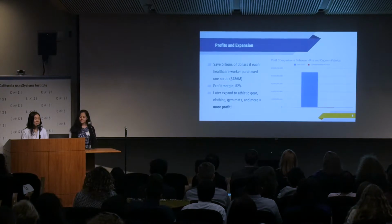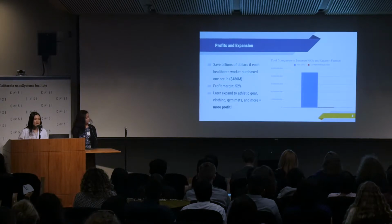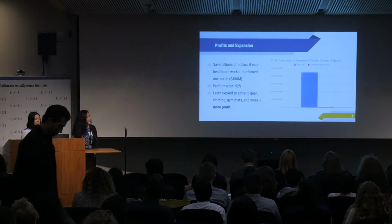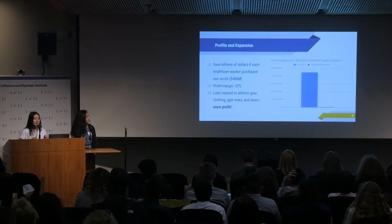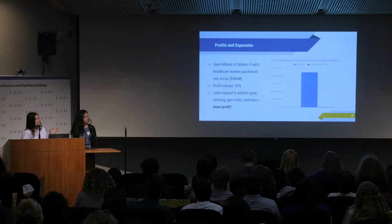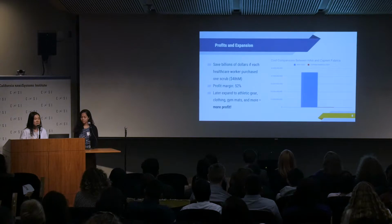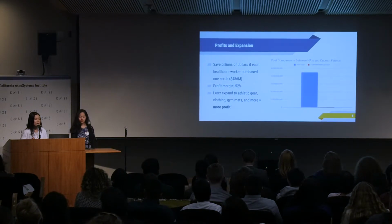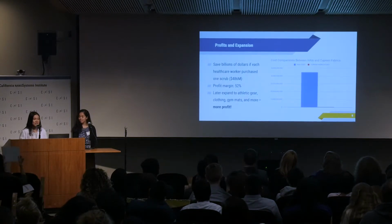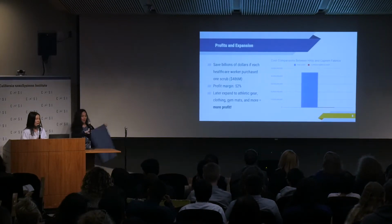As you saw on our previous slide, we plan to market our scrubs for $27 each. It takes around $13 to manufacture the scrubs once you take into account the materials and production. That gives us a $14 profit, or a profit margin of 52%. It would take approximately $486 million to supply every single healthcare worker in the United States right now. As you can see on the chart, hospital-acquired infections cost billions of dollars every year. With our scrubs, we can reduce the amount of hospital-acquired infections every year, thus reducing the costs that hospitals have to pay. Later on, we plan to expand to athletic gear, clothing, gym mats, and many more, which will give us more profit later on.